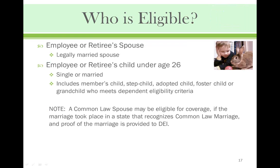Other individuals that are eligible for the Kentucky Employee Health Plan would be legally married spouses of employees or retirees, and the employee's or retiree's children under the age of 26, single or married, which can include the member's child, stepchild, adopted child, foster children, and grandchildren who meet the dependent eligibility criteria.